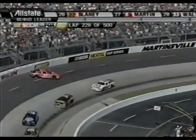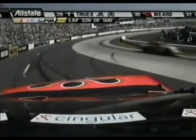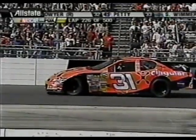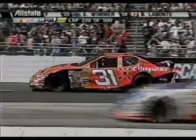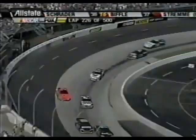Oh, Burton and Busch. Man. Caution's out. That was a battle for position. Little bad blood there. Yeah, that's not going to be good. Caution is out right now. That looked like it could have been avoided to me.